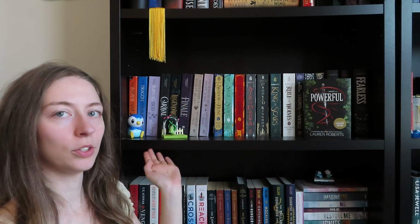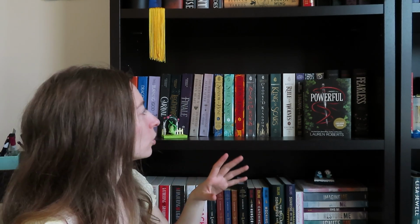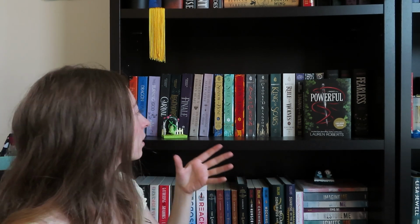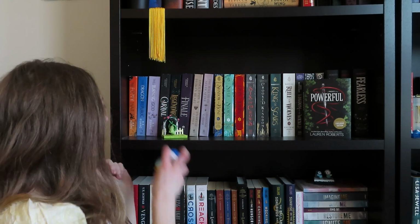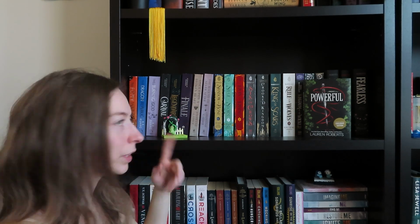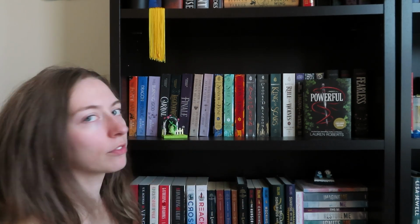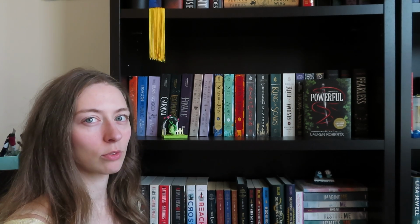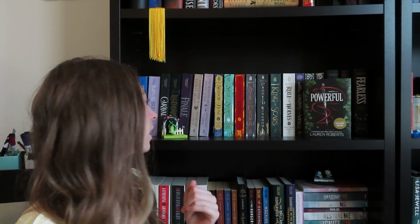Alright, so moving on to this shelf. This shelf kind of started as a YA fantasy shelf, but it's more so just mostly paperback fantasy series. So over here I have the Poppy War trilogy, and I've only read the first book of that series. I want to reread it and then read the whole series pretty soon now that it's getting popular again, but I really enjoyed the first one. I read that, and then I think I picked up Throne of Glass right after and definitely became a lot more invested in Throne of Glass.